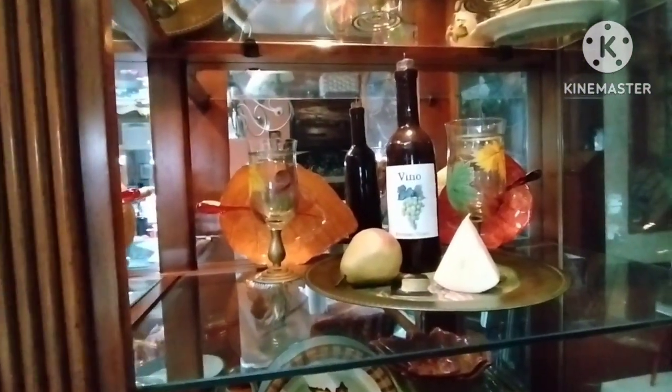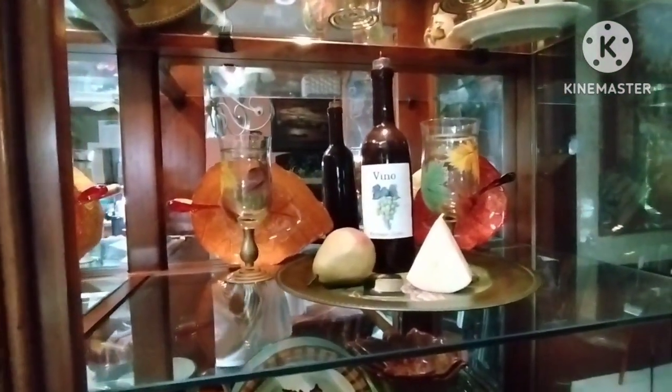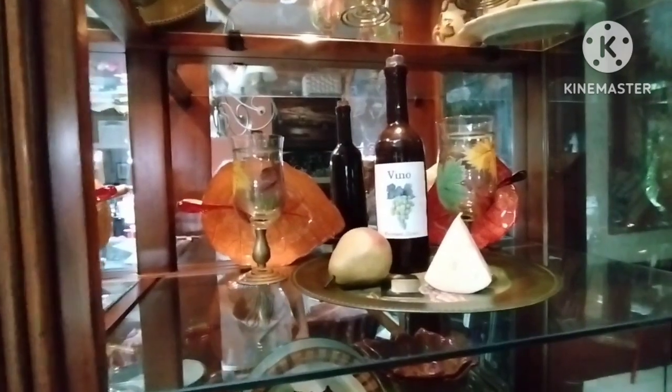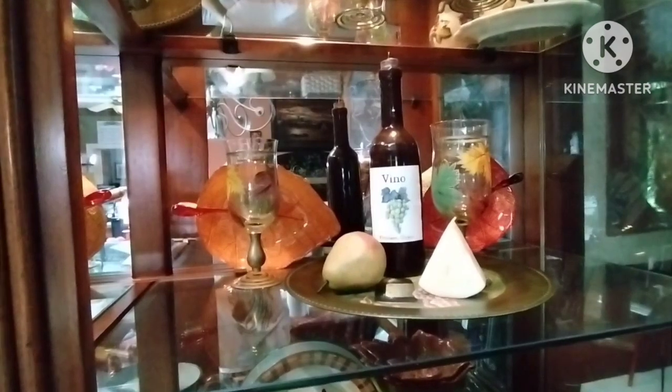So, all right, my daughter just stopped by. She brought me a Krispy Kreme donut. So I'm going to make some coffee and have a Krispy Kreme donut.